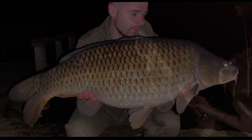Look at that. Lovely. Stunning, man. Hard fighting beast. She goes into the depths. I mean, the shallow, she's only about 3 foot.